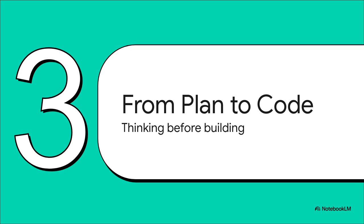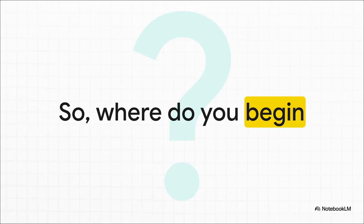All right, we're installed, Claude is briefed. Now for the fun part, actually building something. This is section 3, from plan to code. And the absolute key here is to think before you build. So you're there. You've got that blank screen, a new project. What's the very first move you make?